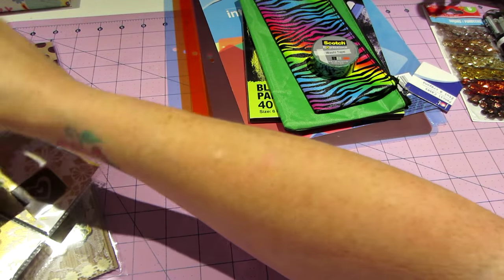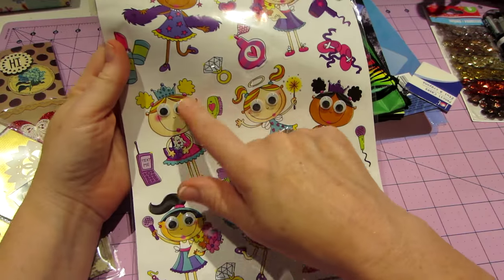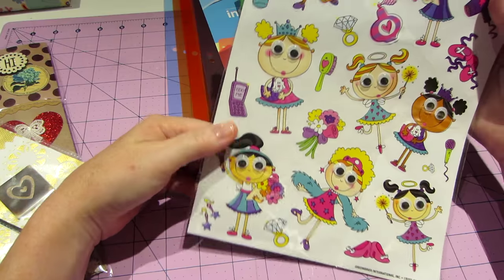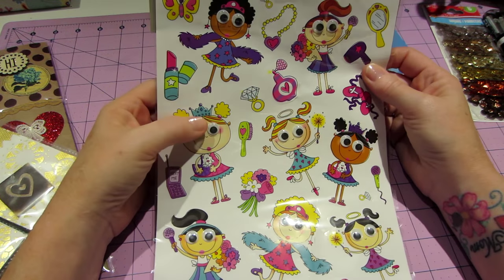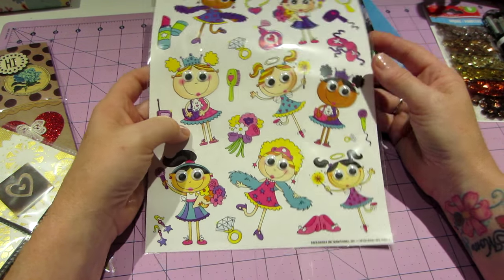So cute. So I got two of each of those. And then this was the only other stickers that I kind of really liked, and it was the only one. These googly eye princesses and stuff. I thought they would just be cute to put in your planner or wherever. So we'll see. I was thinking of making another one of those.